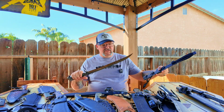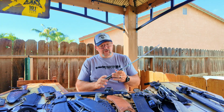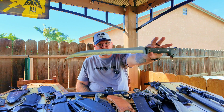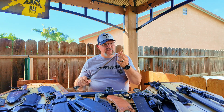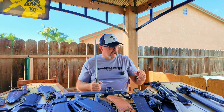So, first off, let's get at it right here. This is the Gallantry from the Survival University. Condor Knife and Tool made this bad boy. I have a full video on this, and man, this thing is wicked quick, fun. I mean, it chops and slices. It's just a nice tool to have in your toolbox.